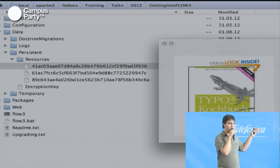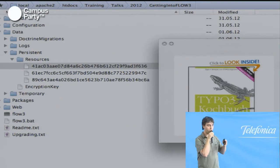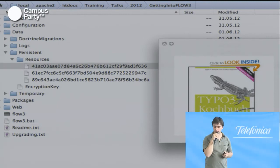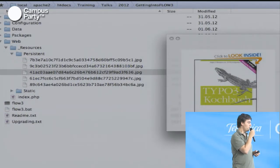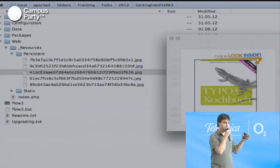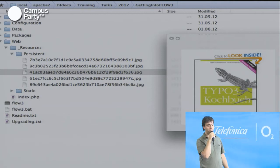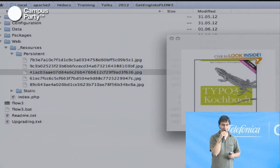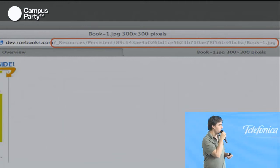Of course, you never deal with these files directly. In Flow 3, you only work with resource objects which point to these files. And in order to publish them, they are also mirrored into the public web directory, and then there gets a file extension. And because these file names are really ugly, we have some rewriting rule in place.